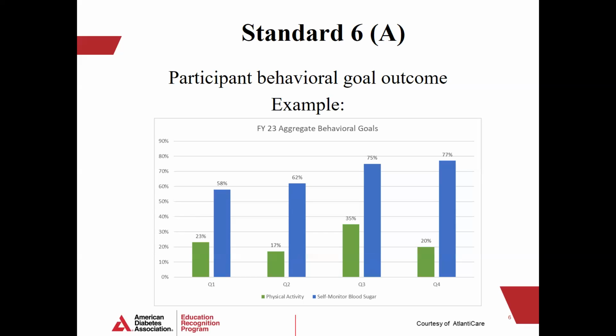So we had several conversations actually with local agencies as a result, such as the YMCA and local college. Temple University is actually right down the road from us at the hospital here, to partner and improve the physical activity goal for our local residents living with diabetes. So more to come in this next fiscal year.